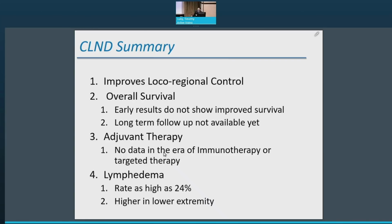So to sum up completion lymph node dissections, what we do know is that it improves local regional control. Overall survival, the early results show that it doesn't improve it yet, but the long-term follow-up isn't available. We have no idea how completion lymph node dissection is affected by the age now of immunotherapy and targeted therapy. We just don't have the long-term data of how immunotherapy and targeted therapy are even shrinking that number from 5 maybe down to 1 patient that you might affect. We do know that there is a lymphedema rate, but this is mainly in the lower extremities more than the upper extremities.